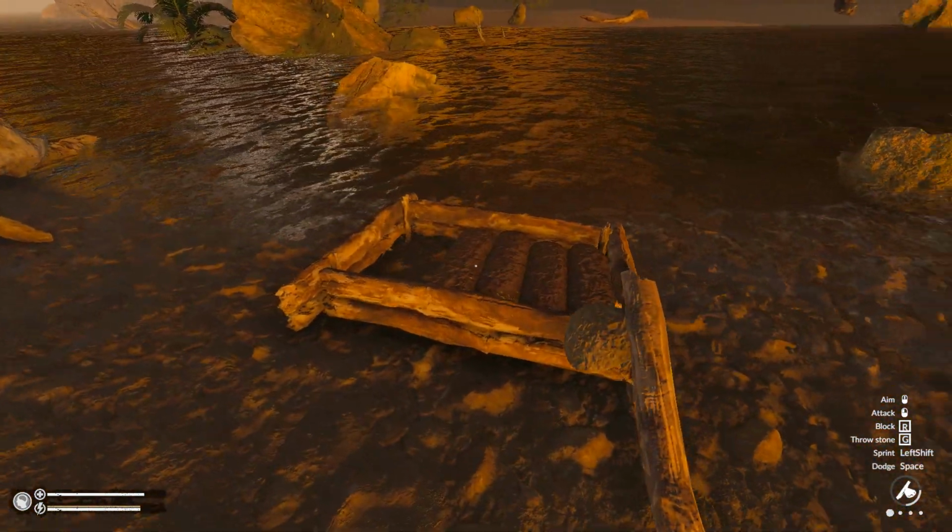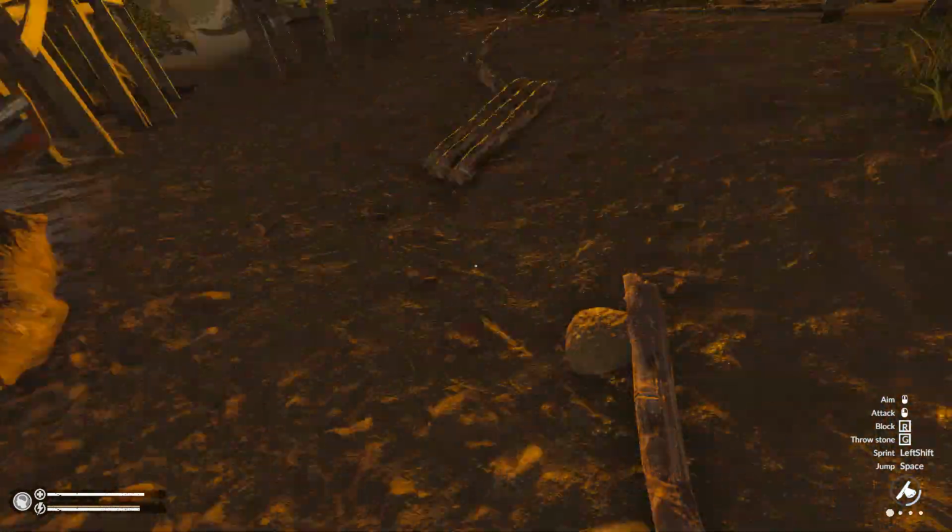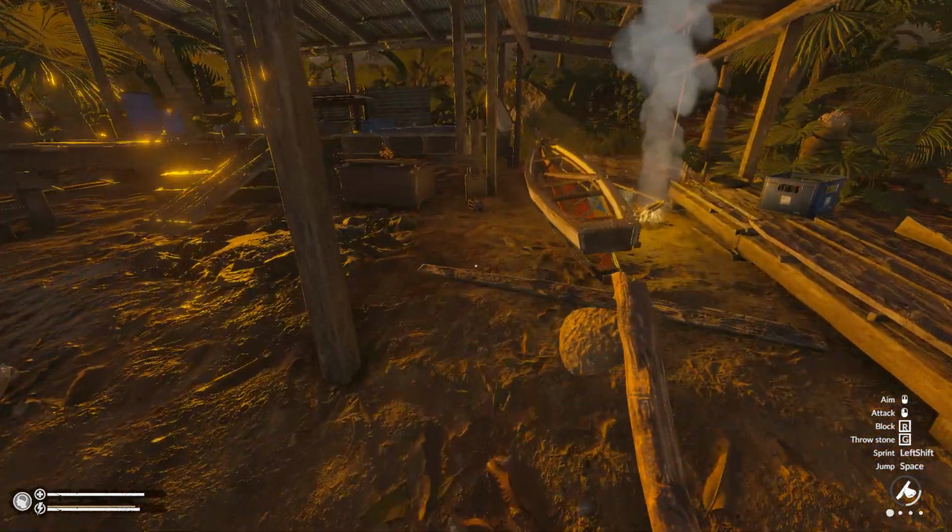Today, we are trying to get back home. I did end up crafting the mud mixer. We made ourselves a storage crate. The fire is still burning.